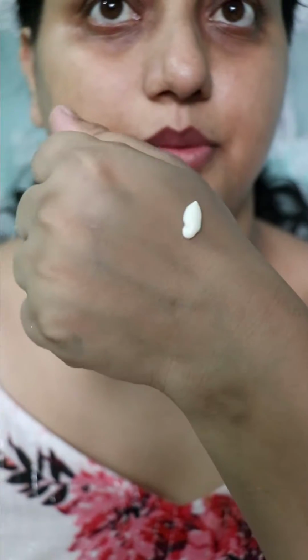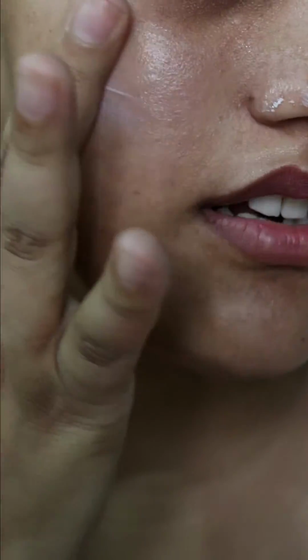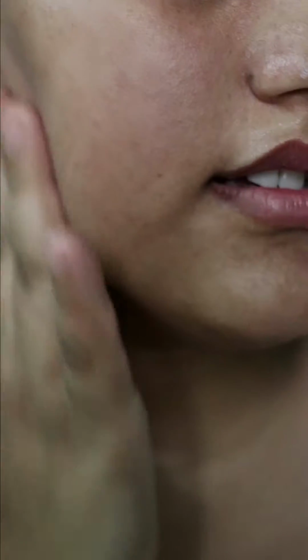It has a very creamy consistency. It looks like a moisturizer only. See, I don't want it to blur anything else but my pores. And see, it will not do that. It won't. Can you see? It did not blur my pores.